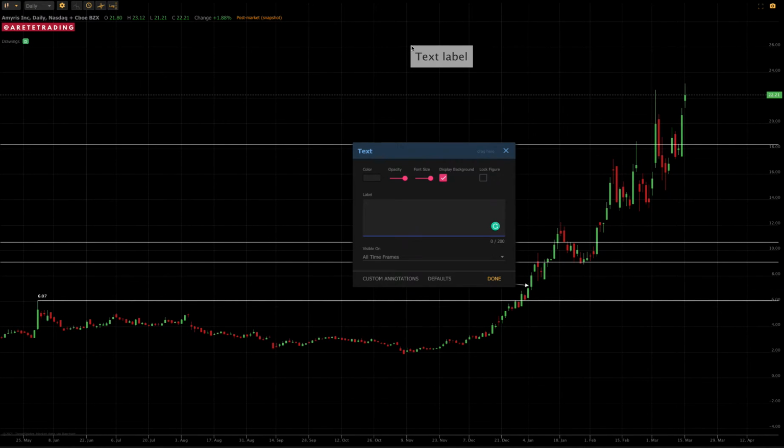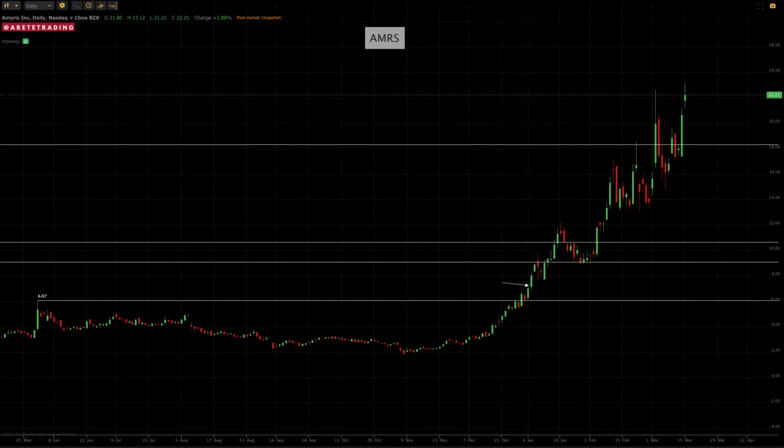AMRS. I mean, this looks like a pretty classic breakout. Let's see what's going on here. So the first thing that sticks out is this, right? Well, I would just go here. It's cleaner. And there's another one right here. You might be able to see. So, and you can see how it battled here. Couldn't really close above it. Finally closed above it and flipped it.